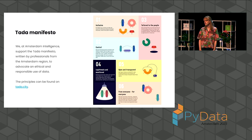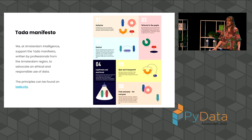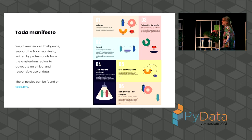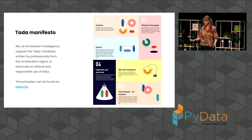Because of course, everything we do is for everyone, it's good to share data, but especially for us, because everything we do is from public money. And we want to, of course, have that used as much as possible.